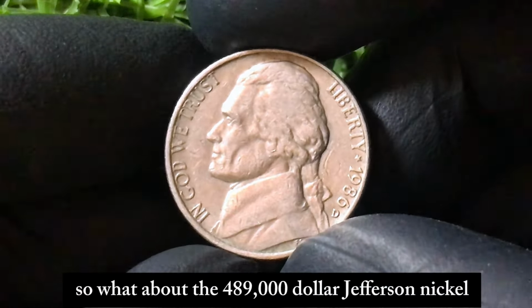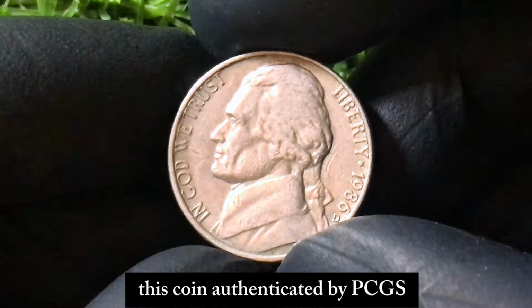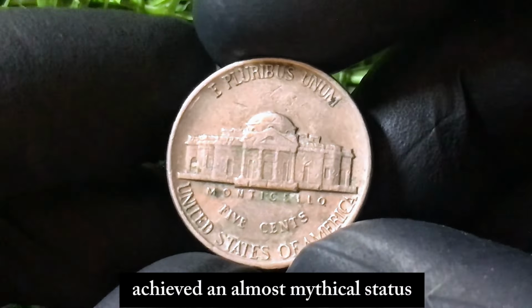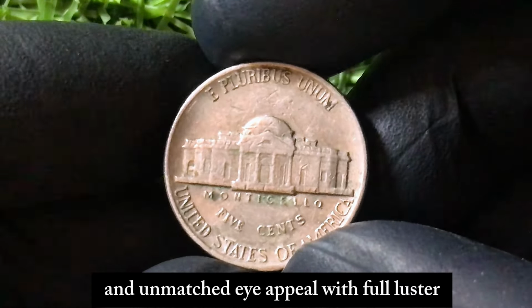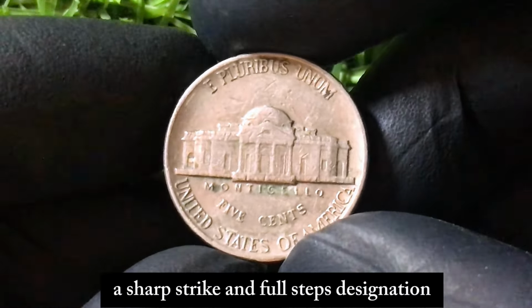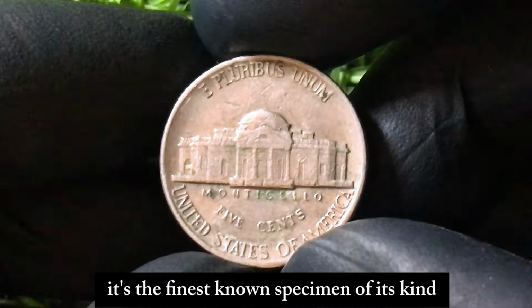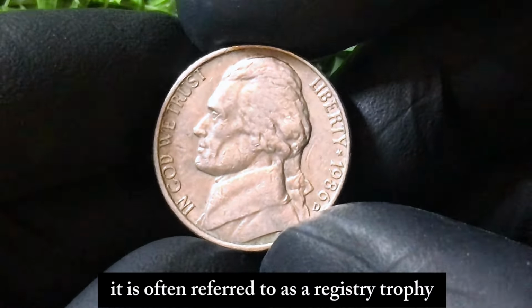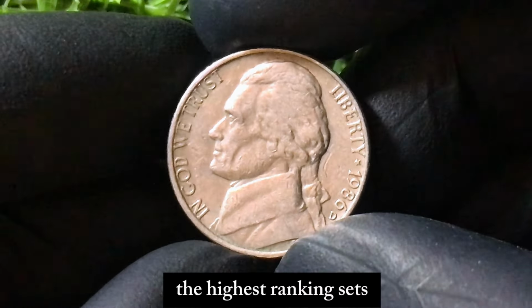So, what about the $489,000 Jefferson nickel? This coin, authenticated by PCGS, achieved an almost mythical status due to its exceptional condition and unmatched eye appeal. With full luster, a sharp strike, and full steps designation, it's the finest known specimen of its kind. In auction circles, it is often referred to as a registry trophy. A coin collectors will fight over to complete the highest ranking sets.